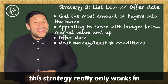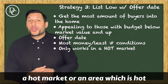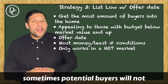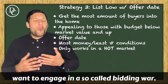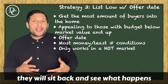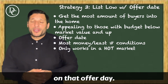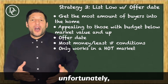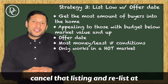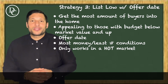But be warned, this strategy really only works in a hot market or an area which is hot at the time. If you're not in a hot market, sometimes potential buyers will not want to engage in a so-called bidding war. Therefore, they will sit back and see if it sells on that offer date. And if this does happen, unfortunately, a lot of times the seller will have to cancel that listing and relist at a price point which they would have accepted in the first place.